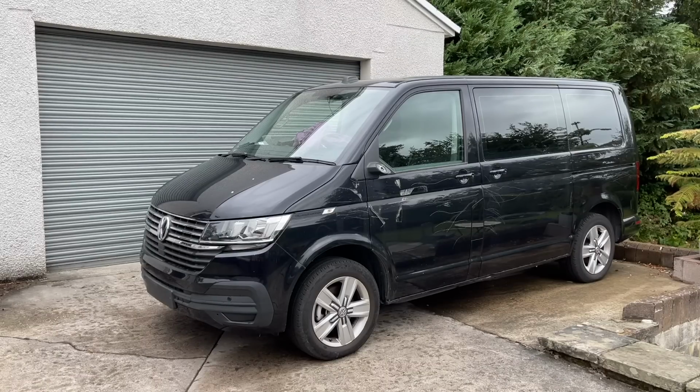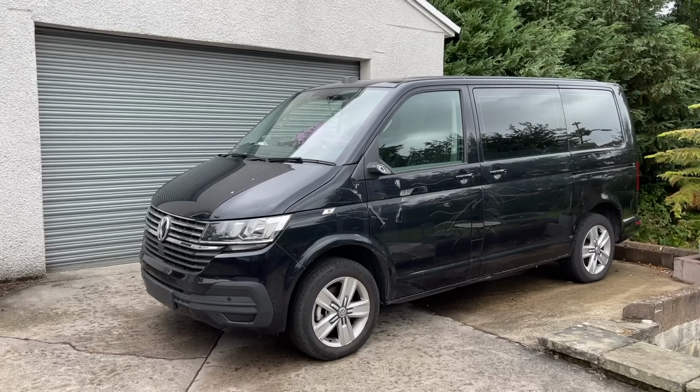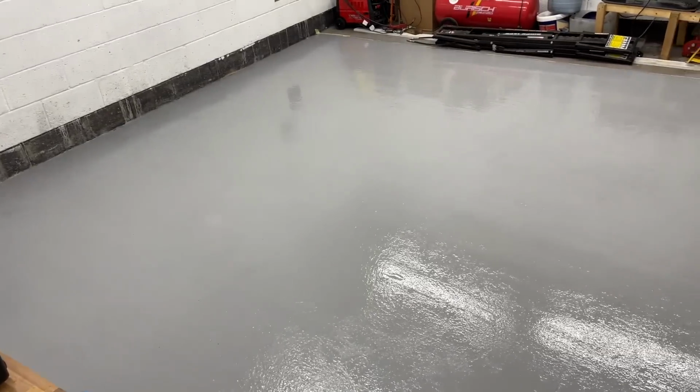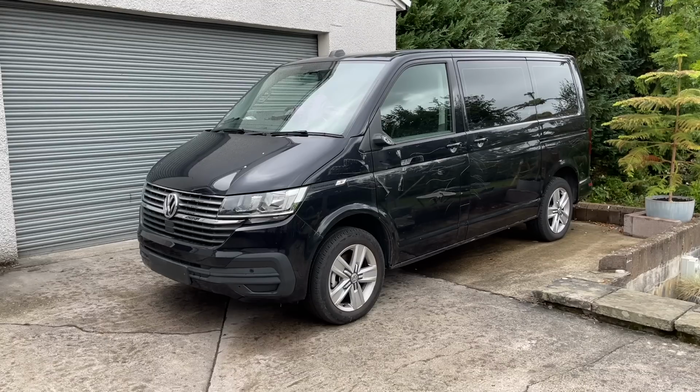Well, after nearly 7 months of the van being away, it's finally back at the garage. And the only reason why it's not inside the garage at the moment is because I'm in the process of painting the garage floor. So before we get started on the van, I do want to apologise for having been away for so long. Life just got way too busy the last couple of months, which basically allowed me no time at all to work on any cars.